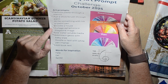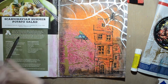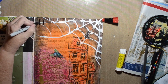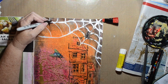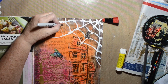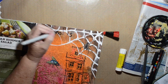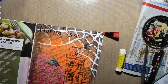So the next one, we're almost done with the prompts. It's write something with ink or a paint pen. I started out with a Sharpie, and I think it dried up a little bit, so I went and got my Sharpie Creative markers, which are paint pens, sort of. They say they have paint. And we're adding the quote. The quote is, normal is an illusion. What is normal for the spider is chaos for the fly. I thought that worked with everything else.